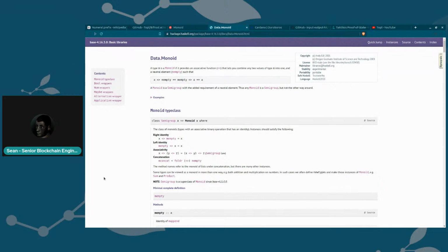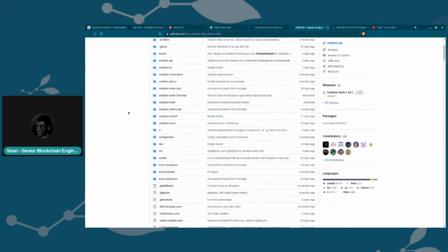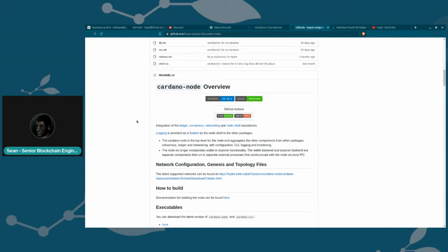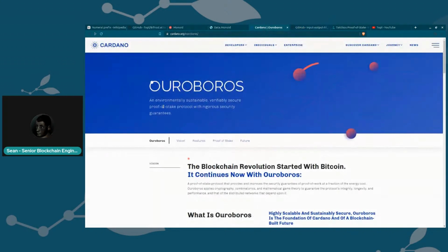Now, why is that important? Well, I'll hop over here first. There's another repo up here on GitHub called Cardano Node. I don't know if you've ever heard of Cardano, little blockchain. It's heckin' awesome though, because they pioneered this thing called Ouroboros, which is, they say it right here, an environmentally sustainable, verifiably secure proof of stake protocol with rigorous security guarantees.